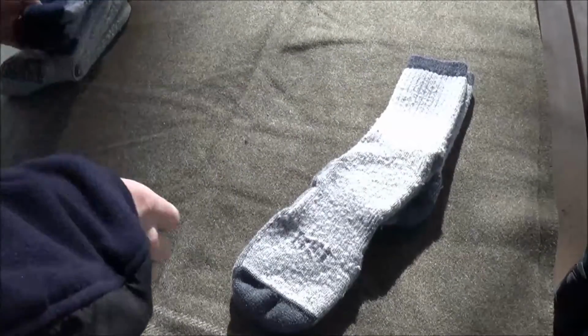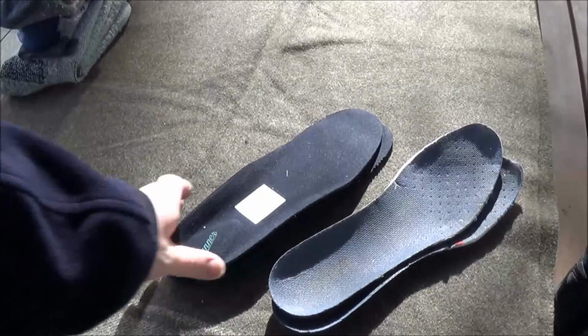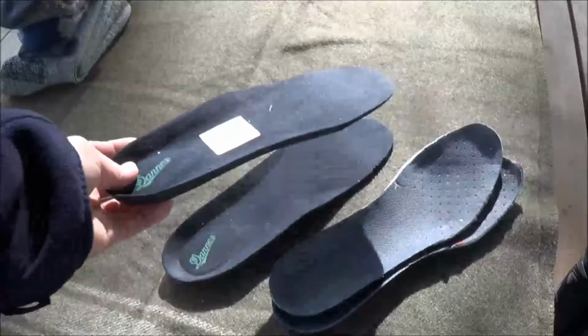Okay, now these things, pretty much I yank them right out of the boot because they suck. They're just the cheapy Danner insoles that come with the boot.